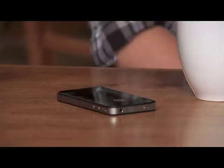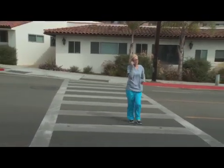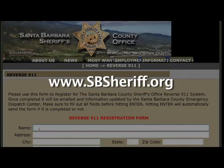That's because cell phones are not automatically registered. So if you, like many people, don't have a landline, you won't receive the important information this service provides. Registration is simple and can be done at sbsheriff.org.